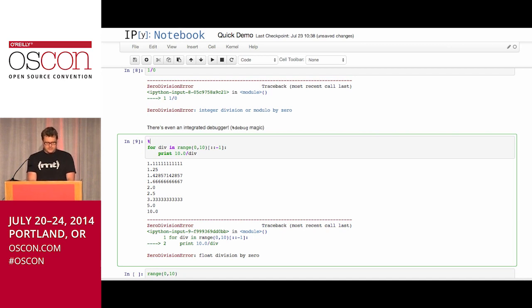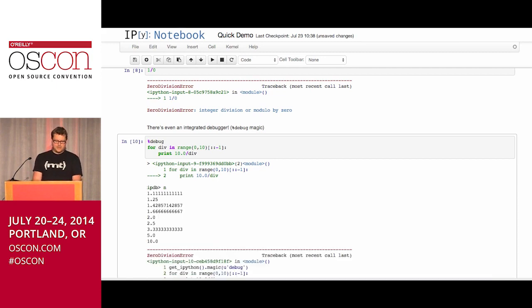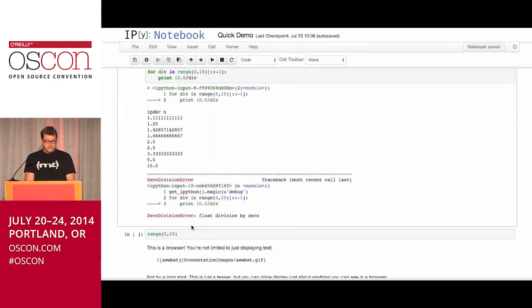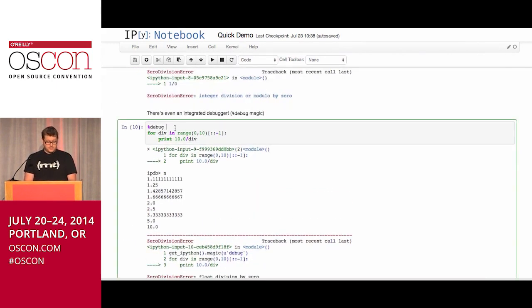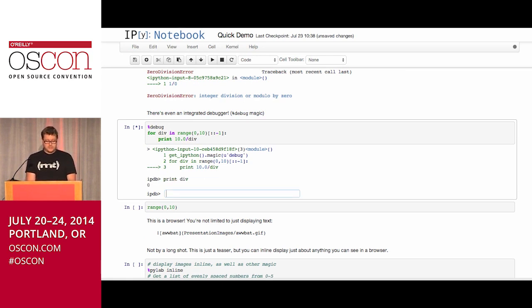So if you have a cell that's throwing an error, this is one of the great features from the IPython project, not the notebook itself. You can just type debug right there. And now you're running an interactive debugger. So if I hit next, next, next, oh, sorry, it debugged it at the exception, which is what I actually wanted. So it stopped at the exception, so we can poke around a little bit and say, oh, print the value of div. Oh, it's a zero. Now, I kind of knew that because of what the exception was. But in a more practical example, that's really useful.